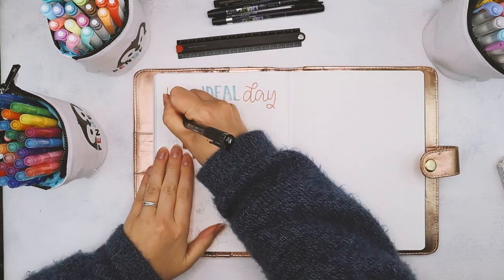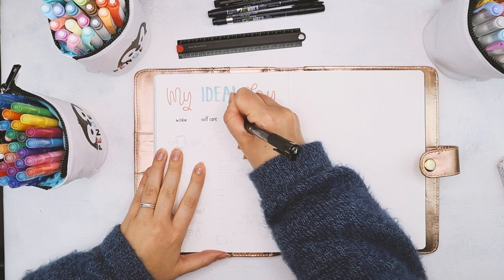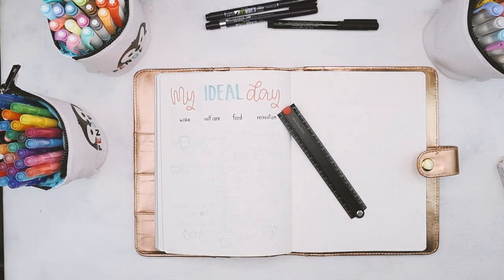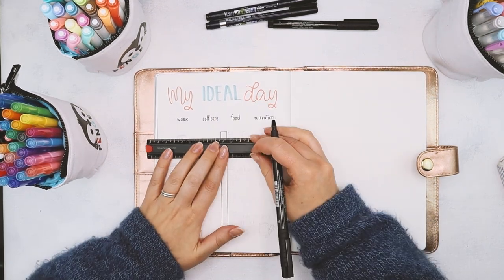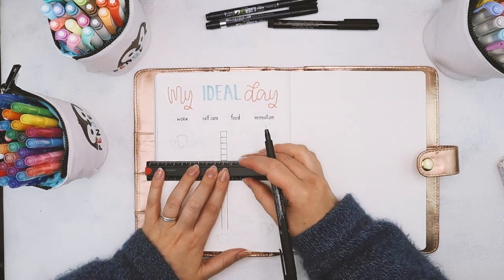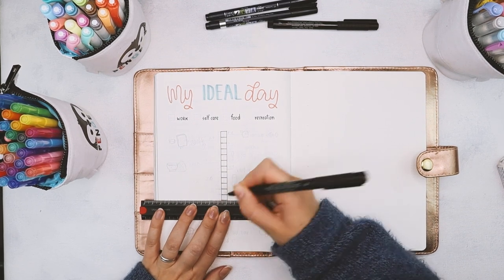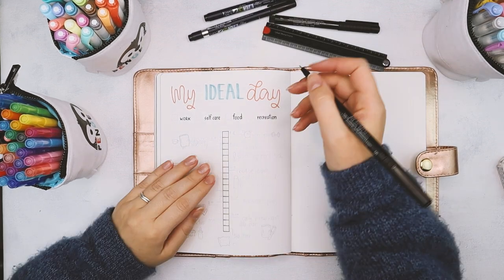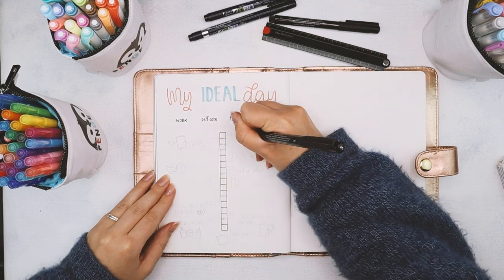Now let's get to planning. My first spread I'm creating is my ideal day spread. Now, I feel like this is probably one of the most impactful spreads I will be making today, because as somebody who is working from home by myself, it's very easy to get distracted by things and just not be at my best. But as long as I have planned, I can easily follow through and, well, achieve the goals I set for myself. And this spread is created to make sure that I have a plan and I follow the plan.